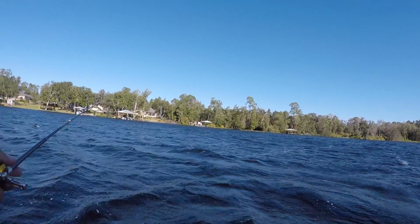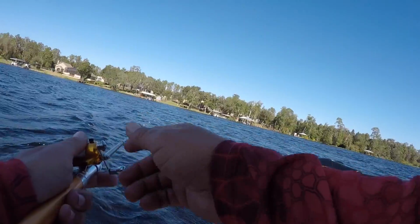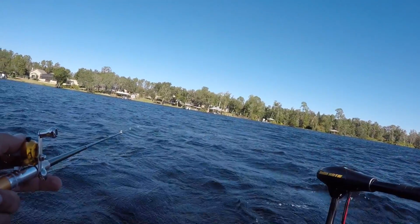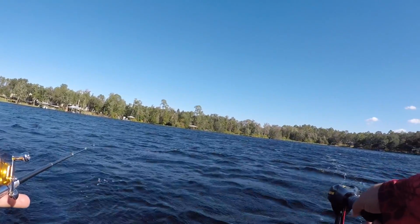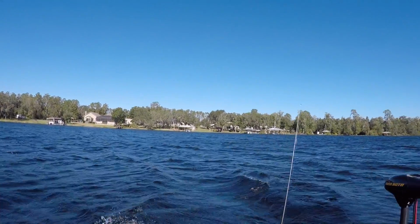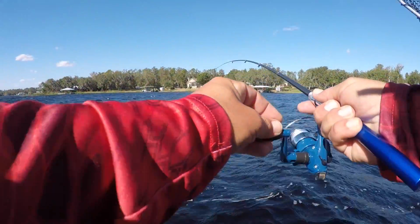It is rocking windy out here today. Oh my goodness. This is tough. It's so hard to hold this thing straight while I'm trying to do this. Oh, it's so windy. This is crazy. This is so difficult. I can't keep the boat straight at all. It's blowing me everywhere. Got one on the spinning rod.